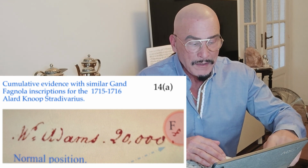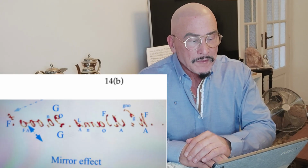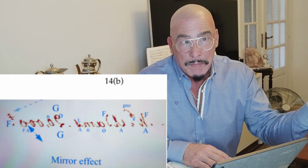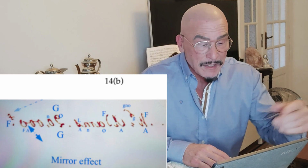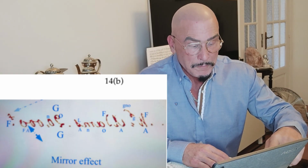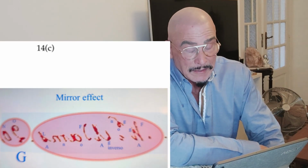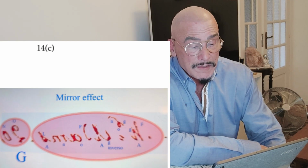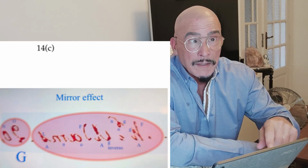So 14A, you have Mr. Adams, 20,000 francs, and 14B, you have the complete decryption of Adams, 20,000 francs, and it's similar to what you have seen for the Marsick Stradivari. It's in mirror effect, 14B. 14C, again, this is the Allard inscriptions in the Gand Catalogue, the Allard Stradivari. In mirror effect, you have a clearer view here, and all the digits and the lettering are inserted in hypertext.